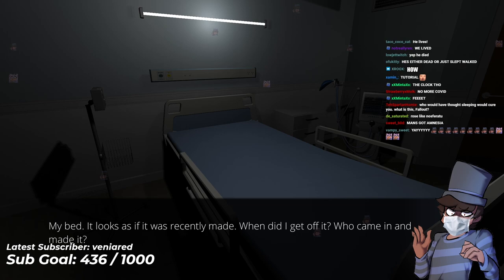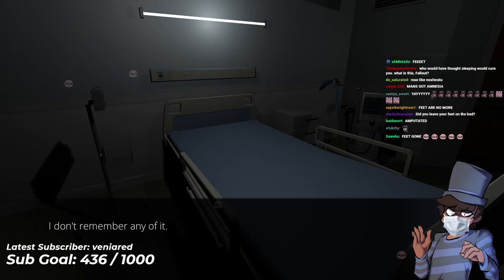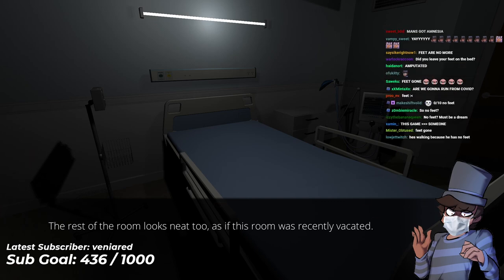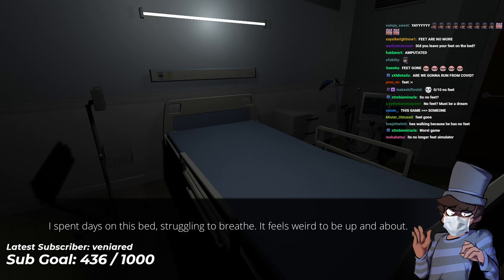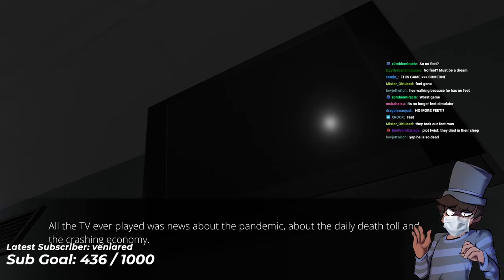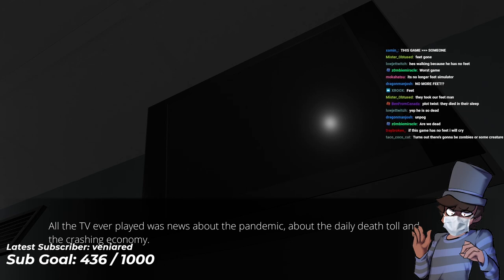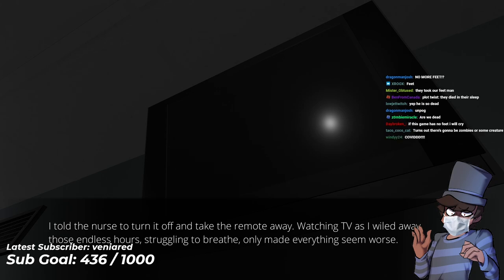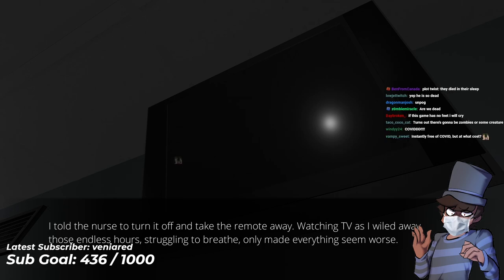My bed. It looks as if it was recently made. When did I get off it? Who came in and made it? I don't remember any of this. The rest of the room looks neat too, as if this room was recently vacated. I spent days on this bed, struggling to breathe. All the TV ever played was news about the pandemic, about the daily death toll and the crashing economy. I told the nurse to turn it off and take the remote away. Watching TV as I whiled away those endless hours struggling to breathe only made everything seem worse.